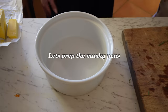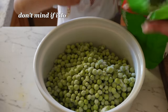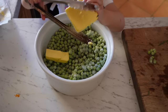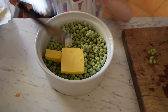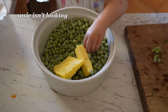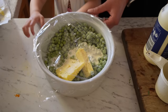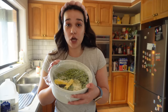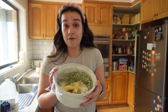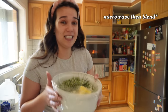Do you wanna help me with the mushy peas? Pour it in. Good job. Pour in some cream. This looks gross right now, but this is going to become mushy peas. It's basically just salt, pepper, butter, frozen peas, and cream. And you blend it all together, and it tastes delicious.